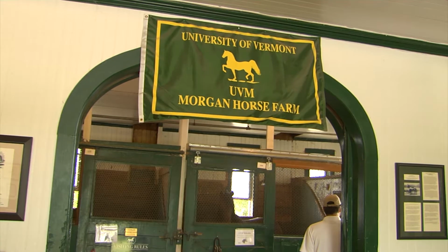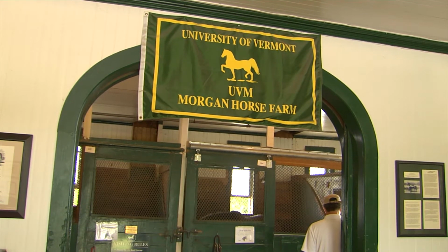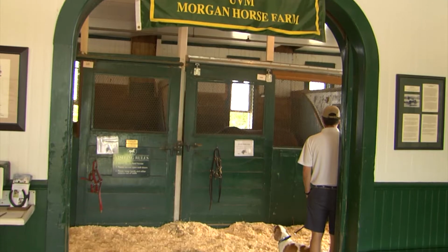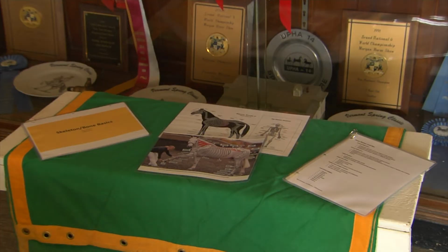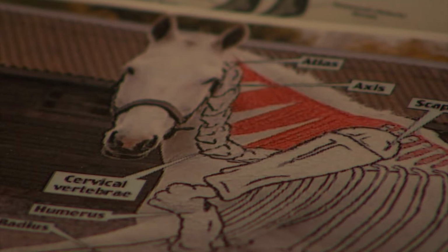A lot of the 4-H'ers I know anyway, they do work with paints, quarter horses, thoroughbreds. They don't do a lot of work with Morgans. Even though Morgans are the breed of Vermont, a lot of the 4-H'ers don't use Morgans. So it's neat to learn more about this specific breed and its origins, and what they're supposed to look like for judging purposes and breeding purposes, what jobs they can do, that type of thing.